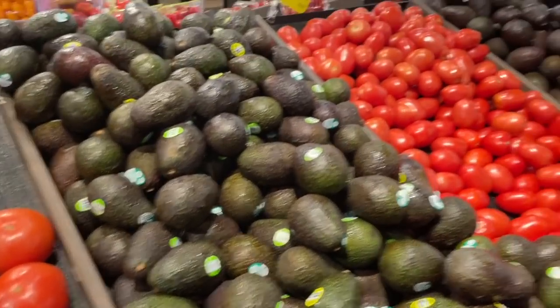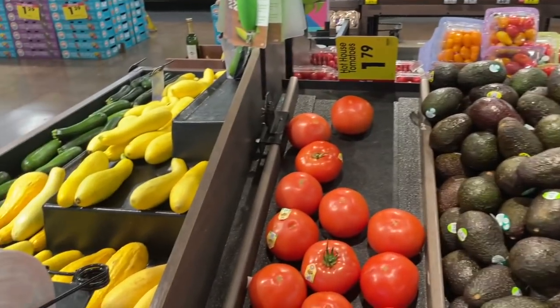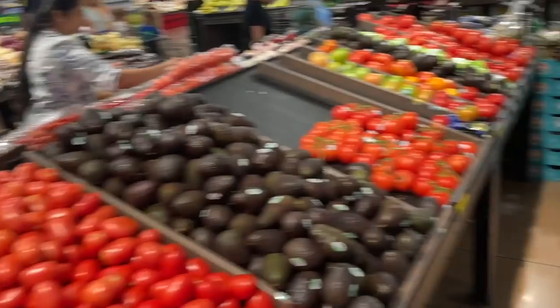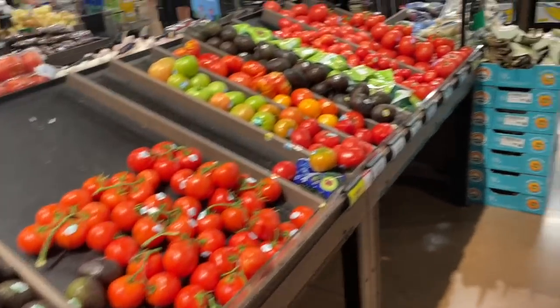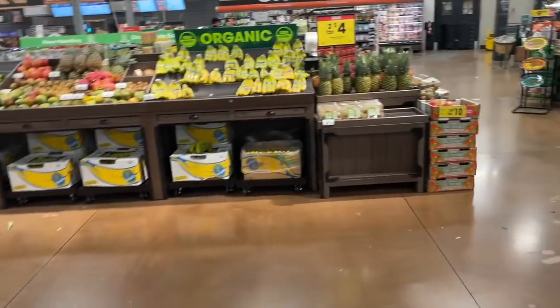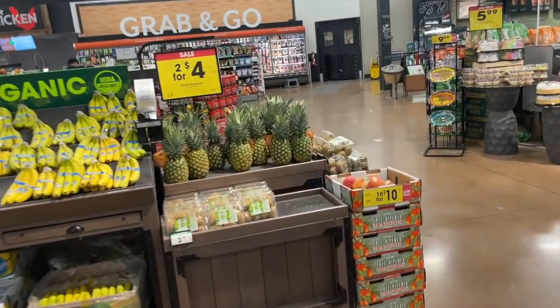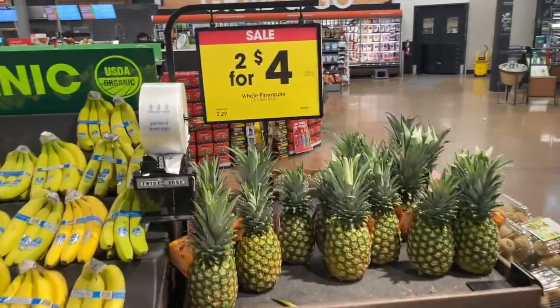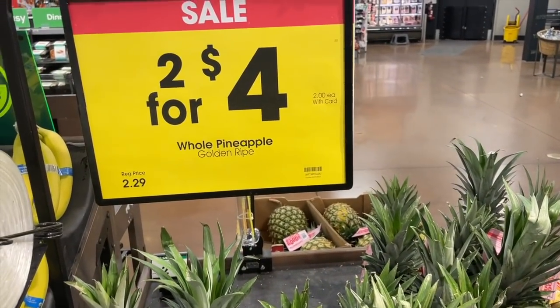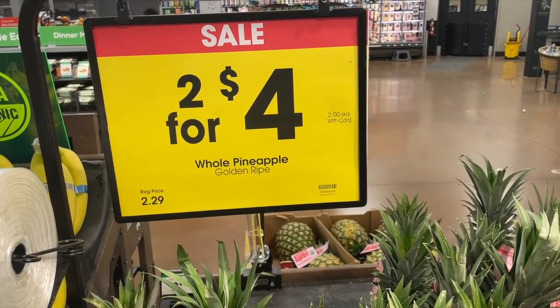Now, if I was to weigh this, I don't see a scale around. I guess you gotta wait till you get to the so-called cashiers. But let's look at this right here. Some of the familiar things we're used to in Africa. We got whole pineapples, $2, two for $4.